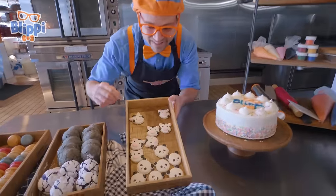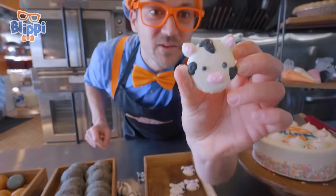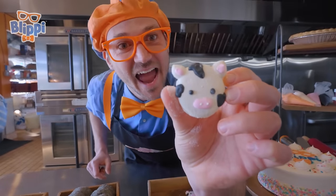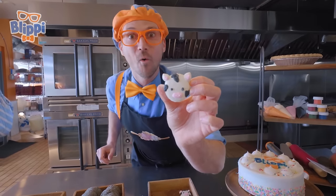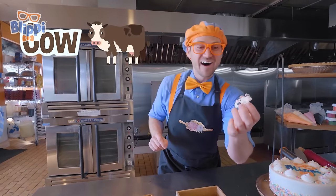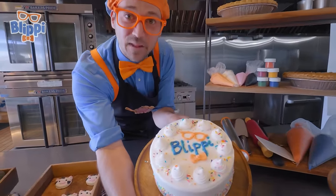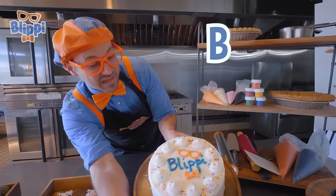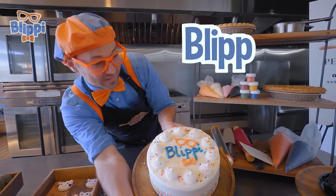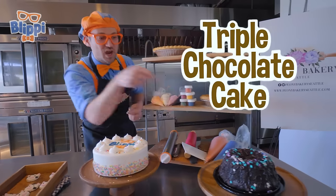Oh, look at these cute things. What animal is that? Moo. Moo. Yeah, a cow. Ooh, a vanilla cake. Blippi party cake. Will you spell my name with me? B-L-I-P-P-I, Blippi. And a triple chocolate cake.